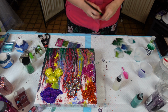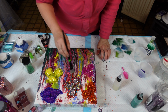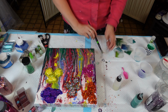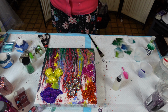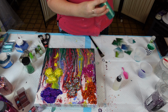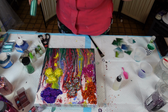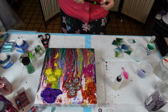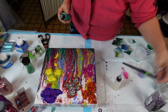So now we're going to get onto the grass. I'm just going to get rid of some if I can. So we're going to start with the stems. We will do a stem for each flower. And again, this is my liquid glass with black diamond pigment, jungle green. And you can mix anything in these. You can mix acrylic paint, you can mix pigments, you can probably mix alcohol inks.